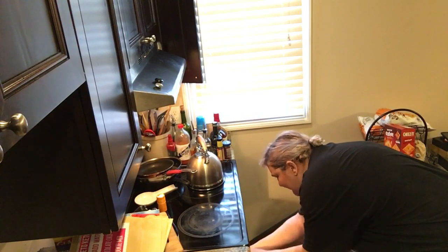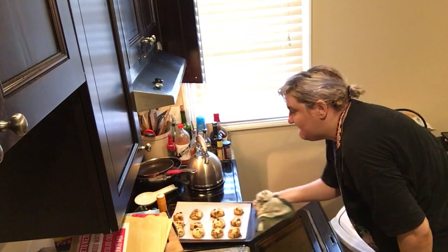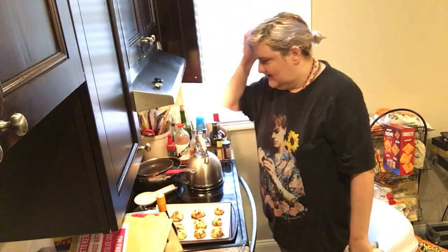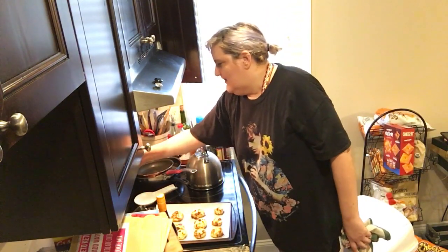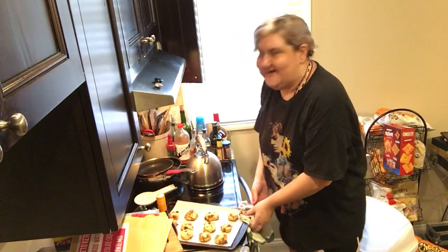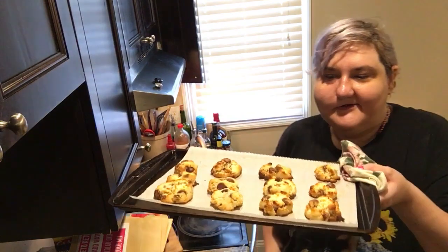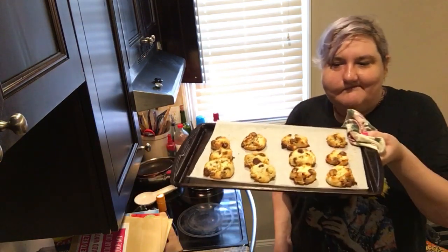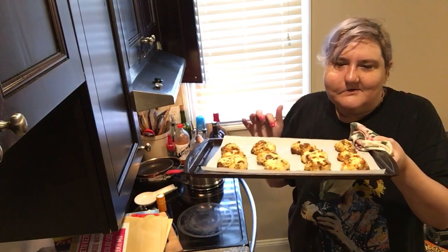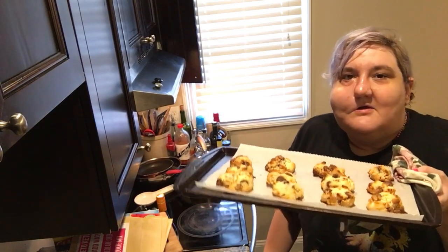I probably should have done this on 325 and not 350. Oh, shoot. These are like biscuits. They look like they're gonna be the texture of biscuits. I don't know, I'll have to wait till they're cool. So they came out looking like this. Quite crunchy. I don't know what that is, maybe because of the egg white.